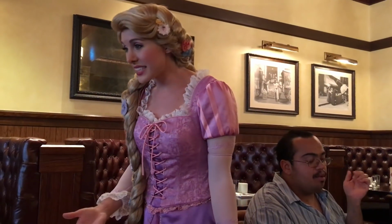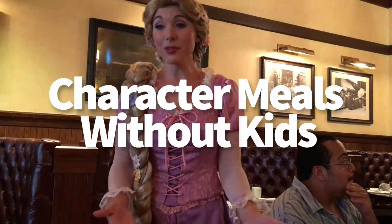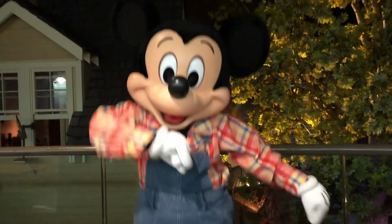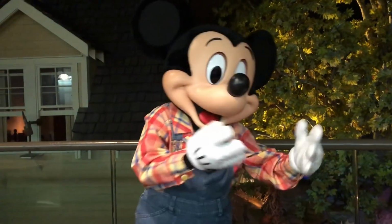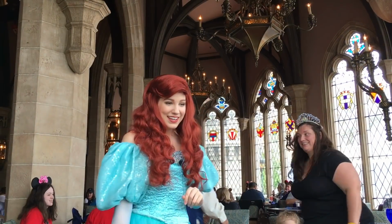Now, if you want to go to a character meal without kids, that's totally okay. I've been to a ton of them, and the characters are super cool with it because they see it all the time. And plenty of grown-ups love meeting characters even if they aren't traveling with kids. So don't worry about it at all. Definitely go to character meals if you want to, whether you have kids or not.